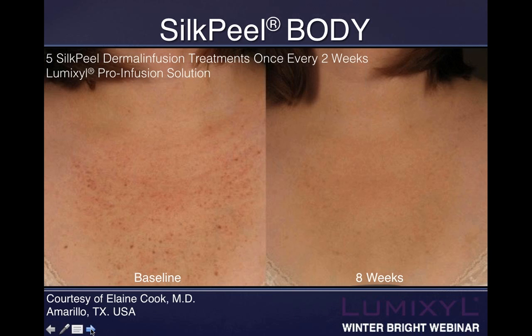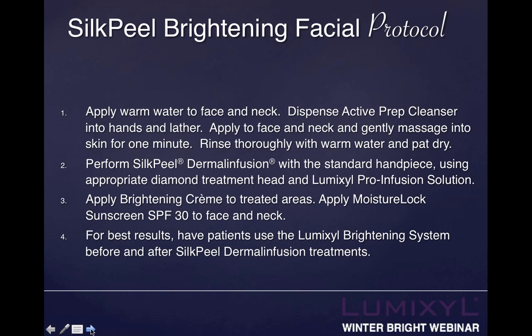The next 2 slides, we just wanted to make sure that we drove home the point that you can definitely tailor SilkPeel to different indications. In this case, we're looking at the treatment of inflammatory acne and certainly the improvement of some acne scarring there. And it's just perfect for that. This is after 10 weeks and 5 different SilkPeel dermal infusion treatments done every 2 weeks.